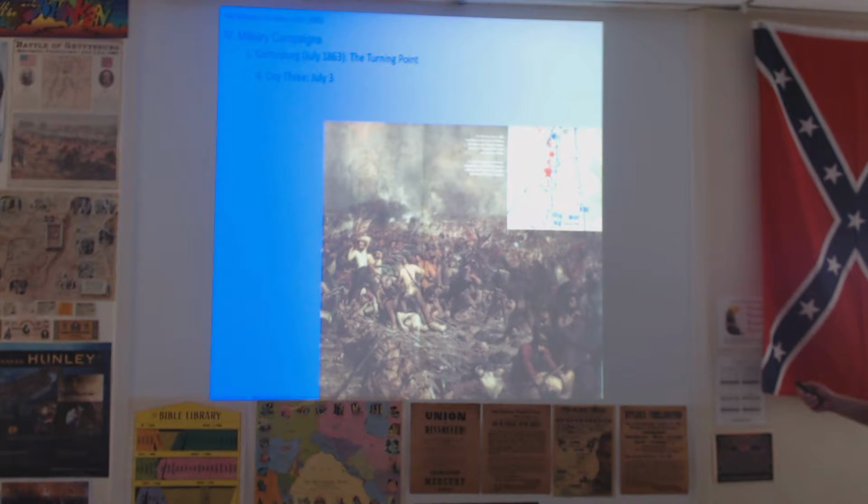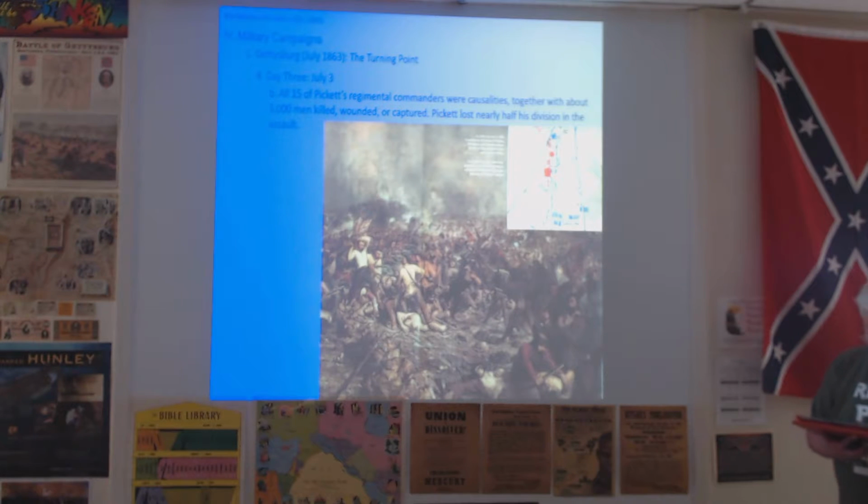And here's the Confederate Army concentrated attacking the Union forces there. So what was the result? Well, Pickett, after several assaults, was ordered by Lee to go again, to lead an assault on the Union position again. And Pickett replied, "I have no army left, General." In reality, all 15 of Pickett's regimental commanders were casualties, together with about 3,000 men killed, wounded, or captured. Pickett lost nearly half his division in that assault.